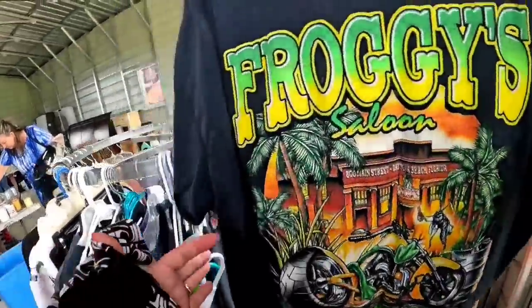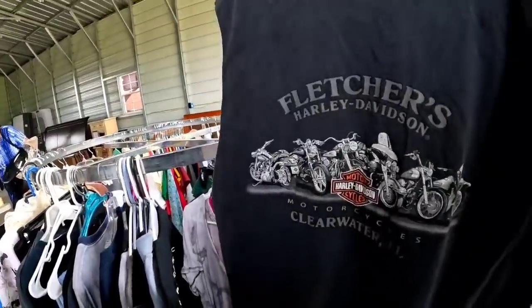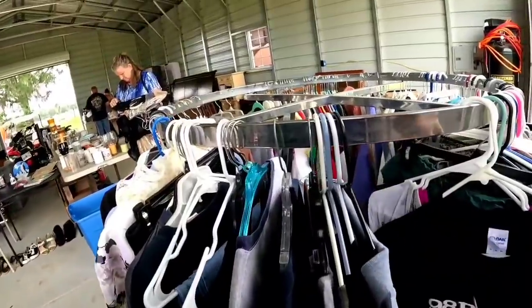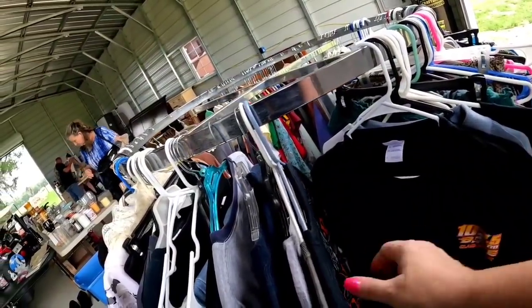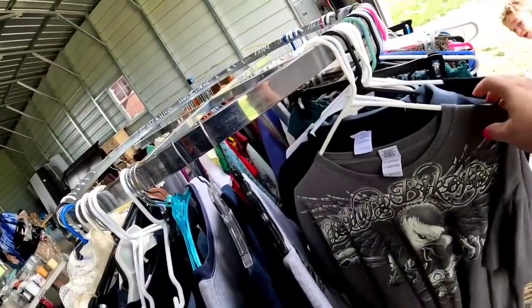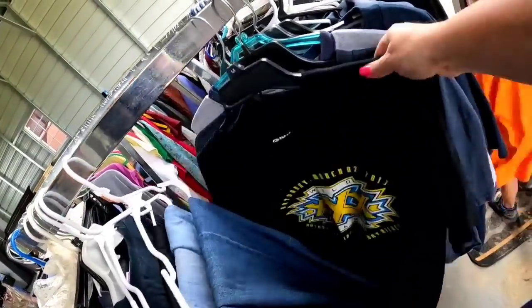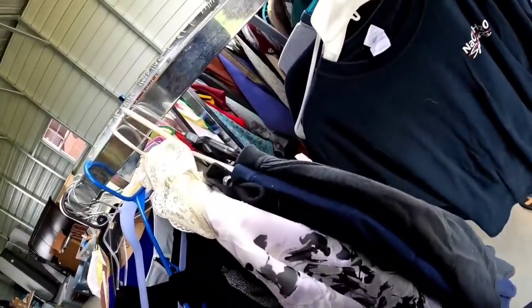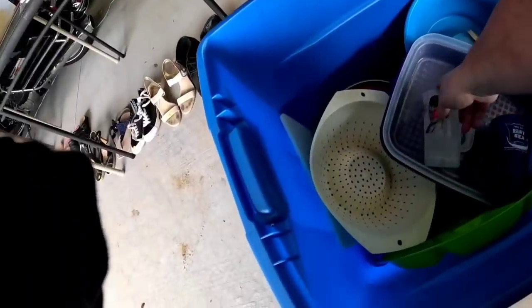And then I found this really cool Froggy's Saloon t-shirt, and if you know me, you know I love biker stuff. This is another Harley Davidson shirt, and I was excited. I really wonder exactly what I missed since I got there 15 minutes late, and I don't know that I would have gone to the t-shirts first anyways. But look at this Iron Horse. This print is absolutely amazing. And then here is another Bike Week shirt. Really, really cool. And again, all of these are $1, so even if they only sell for $15, that is really a great return on investment on my money, and absolutely great deal. I did leave a few of these behind, but most I got.